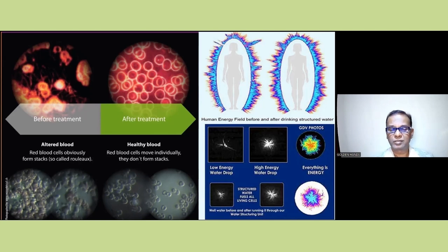So terahertz resonated water, I think there's one beautiful person from Singapore. He has done a lot of research on those energy fields, because he has a GDV camera, and he did mention that he could take photographs before and after and then see a lot of changes in the auric field. So this is something scientifically can show the people that after you drink our terahertz resonated water, there is a change in your energy fields.